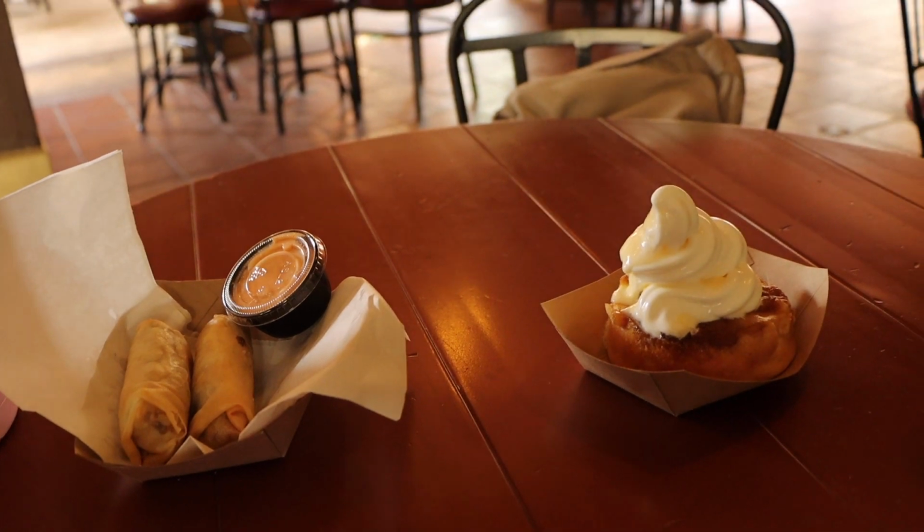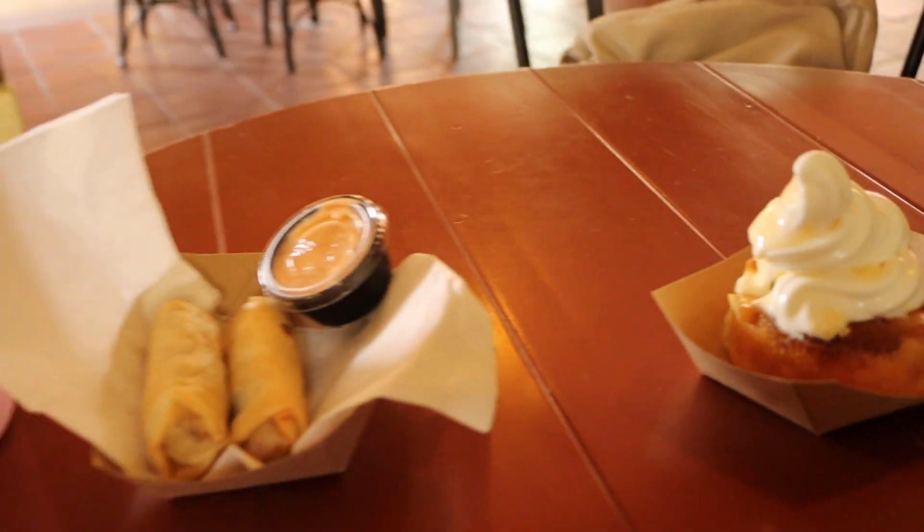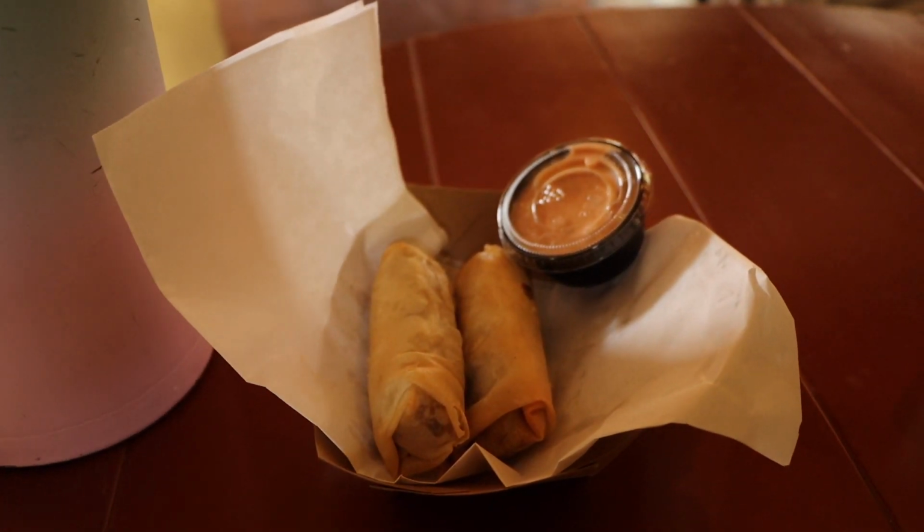I want to try to get the infamous cheeseburger spring rolls, and Christine is gonna go get some Dole Whip, and then we're gonna meet back up and try them out together. All right, let's go. All right, so we've got our snacks. There's the pineapple upside down Dole Whip, as well as the famous cheeseburger egg rolls. Do you want to try the Dole Whip first, since it's gonna melt? It looks like it's melting, so we gotta hurry up and hustle on with that one.